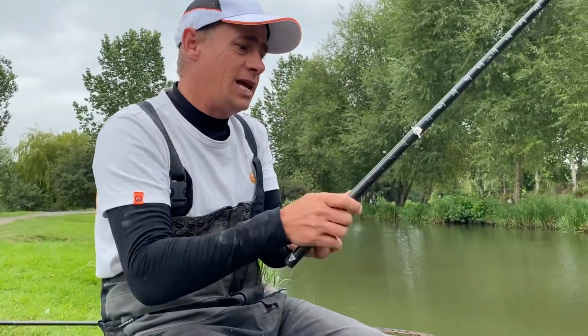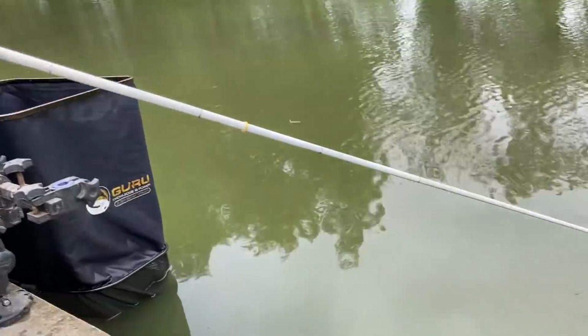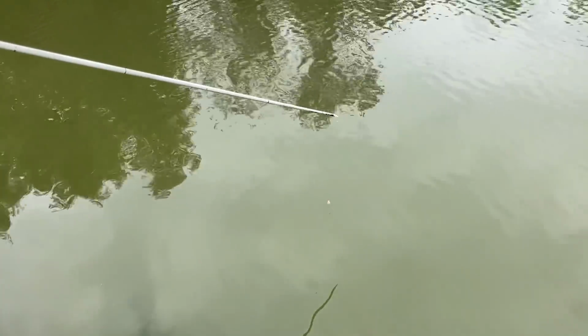I'll drop it here in the edge just to show you. So you'll be able to see there, I can just hold my back shot. So if I get a bite, I'm going to zoom in a bit. Sorry, I'm just going to zoom that in. See there? Yeah, we're on it.